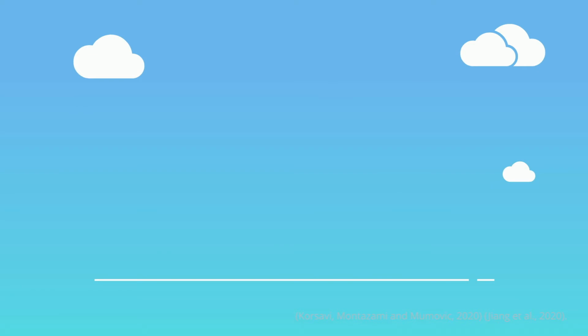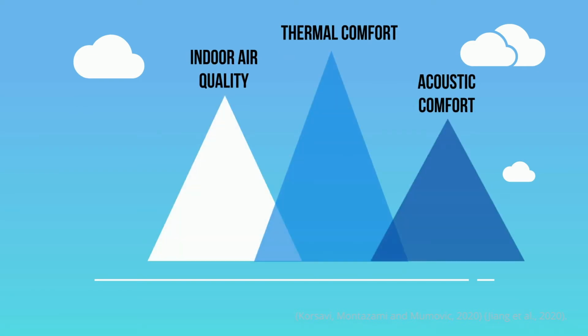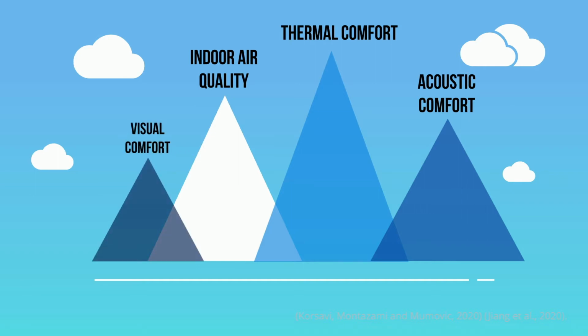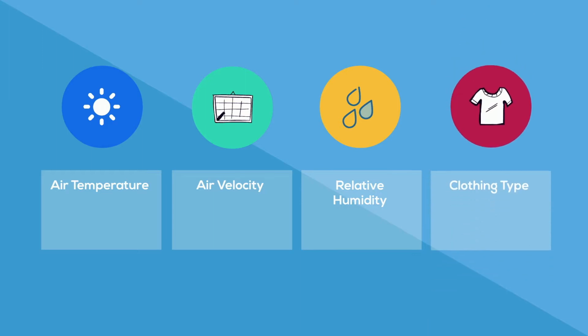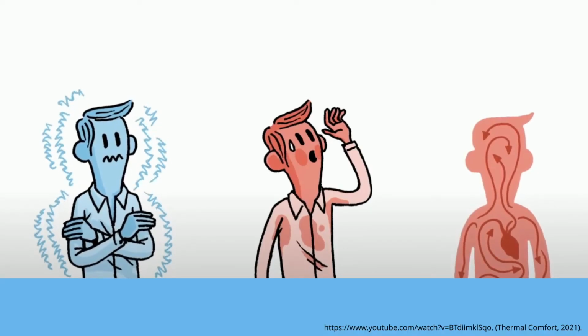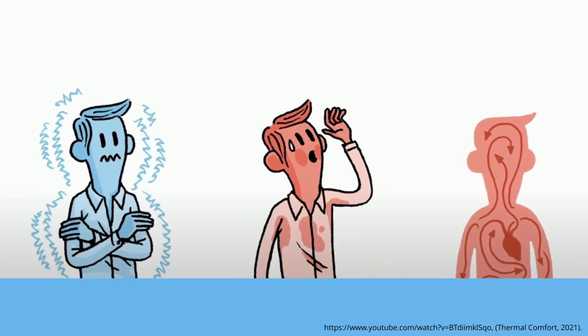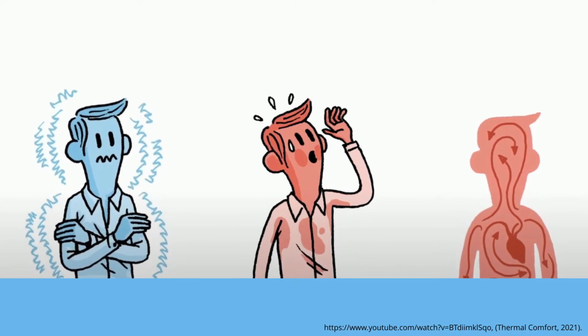According to Corsavi et al., thermal environment comes first, followed by indoor air quality, then acoustic comfort and visual comfort. And that is because it incorporates many aspects of the indoor environment, such as the ones shown. Thermal comfort is defined as the condition in which the mind expresses satisfaction with the thermal environment, so no need to shiver or sweat to reach the body's thermal equilibrium.